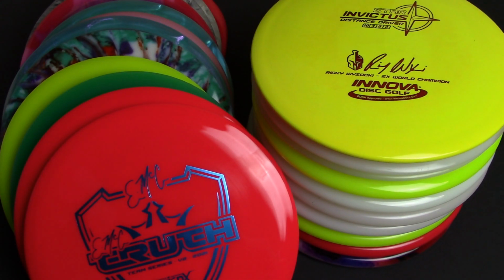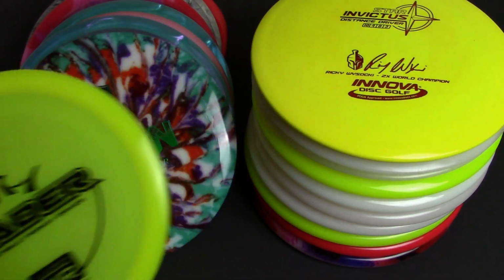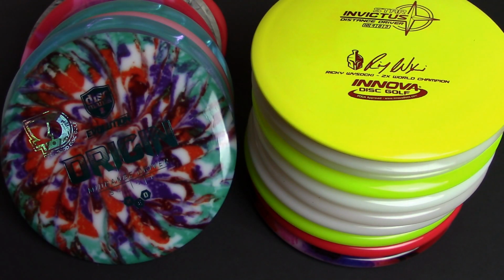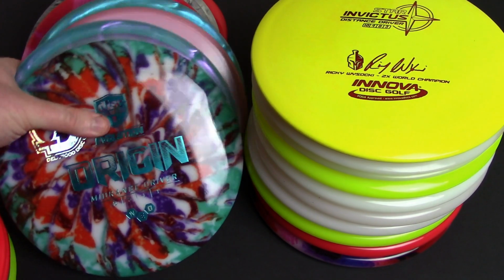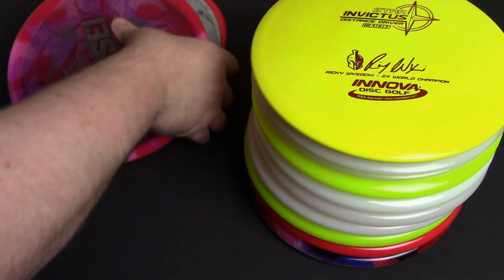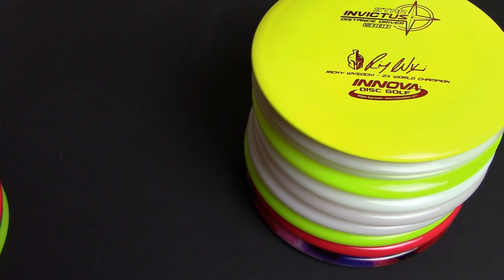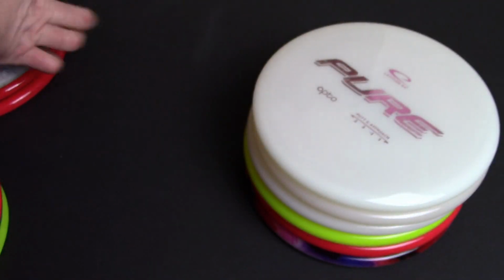And let's get into the plastic, the star of the show here. Okay, so man, so much stuff. Let's address the elephant in the room first here. Let me get some of this stuff out of the way, and we'll go right to the clickbait straight away for you guys, because I think that might be of interest to you. Damn, we got a lot of stuff this time. Some of this stuff I'll show you very briefly. It's like stuff that's for my collector stash or my backup stock or whatever.